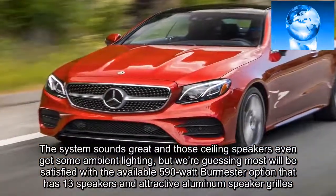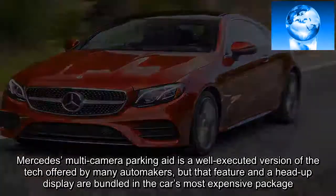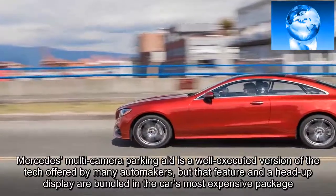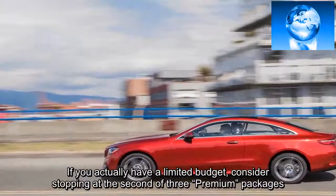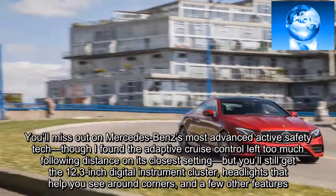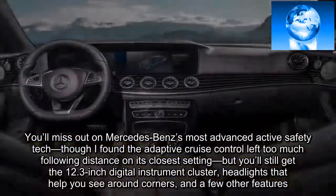Mercedes' multi-camera parking aid is a well-executed version of the tech offered by many automakers, but that feature and the head-up display are bundled in the car's most expensive package. If you actually have a limited budget, consider stopping at the second of 3 premium packages. You'll miss out on Mercedes-Benz's most advanced active safety tech, though I found the adaptive cruise control left too much following distance on its closest setting, but you'll still get the 12.3-inch digital instrument cluster, headlights that help you see around corners, and a few other features.